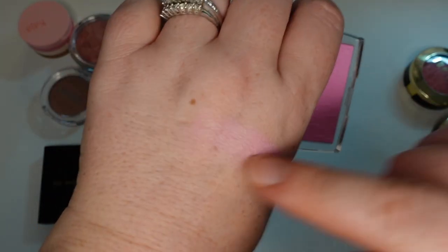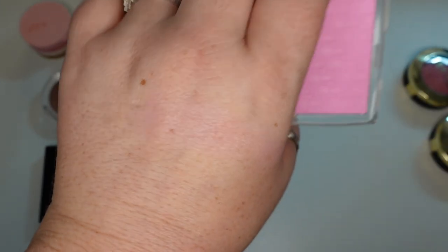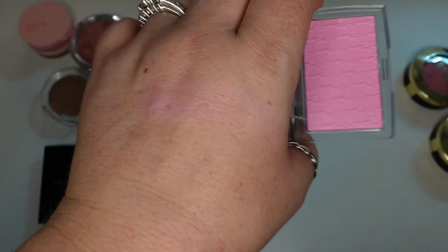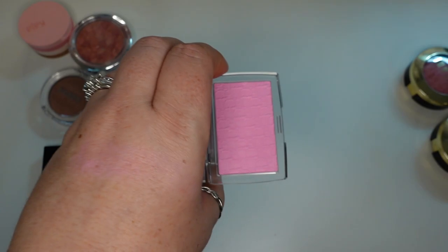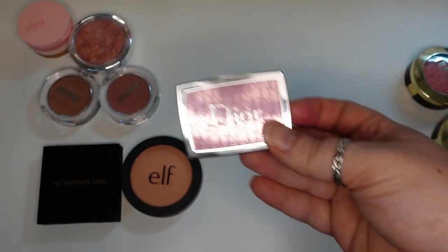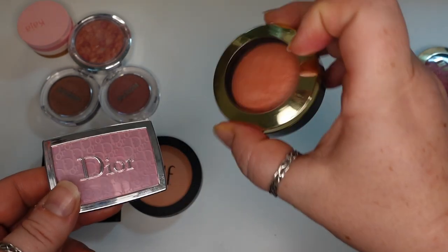So, you know, I try to center this towards the apples of my cheeks if I'm going to wear something like this, because it's almost that purplish kind of undertone. I'll just pop it on the apples of my cheeks. It's cute. It's not my favorite. For the hype, this is not one I would grab over even Saint Milani.